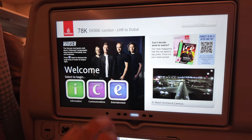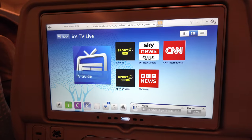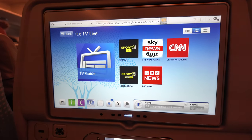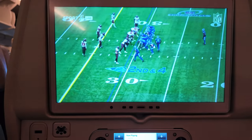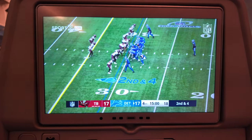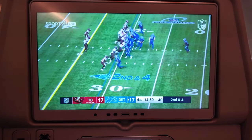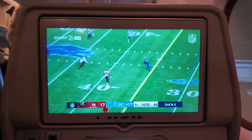Now let's go to entertainment and check out live TV. So I'm hoping the NFL is on right now. If it is, that'd be very good. So we've got the NFL here. Playoffs, divisional round, and there's no way I'm missing this. Seems like we've got a good game. Tampa Bay 17, Detroit 17. And then we've got another game at 11:30, so pretty much watch that.